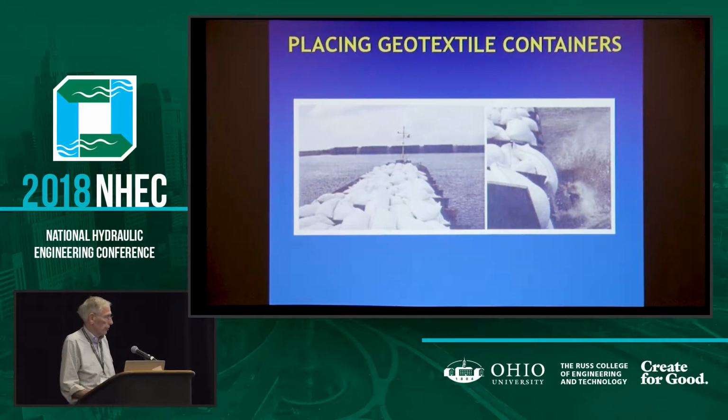There's a typical picture in Germany. This was on a major coastal project where you can see the geotextile containers have been prefabricated and with a push barge are just pushed into place using GPS and divers to ensure that you get that adequate filter layer down before you place the armor on top of it.